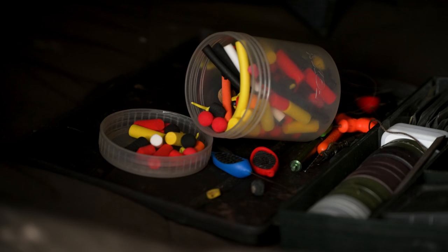And I'm just going to cast these out a few rod lengths apart, spread them out, three rods, and just sit tight. I just want to catch one fish just to get off the mark, and then we can go from there really. I don't think we're going to get, like I said, too many opportunities on here. But if we do get one, there's a good chance that it could be over 30 pounds.